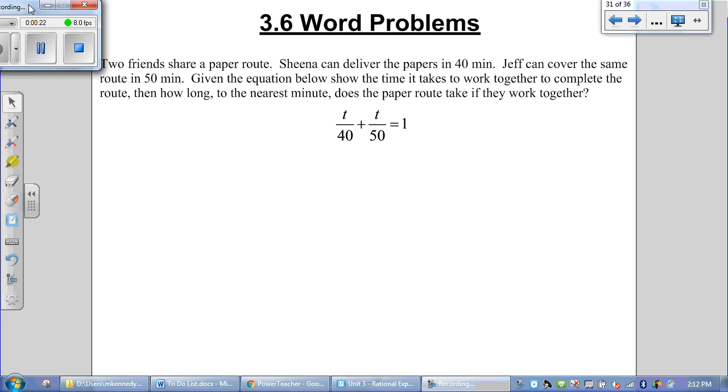That first read through just lets you get a grasp of what's happening. Second time through, I'm highlighting things, I'm writing down information, I'm doing stuff like that.